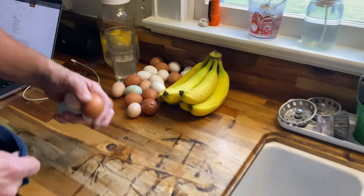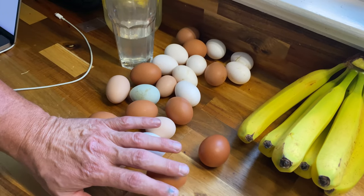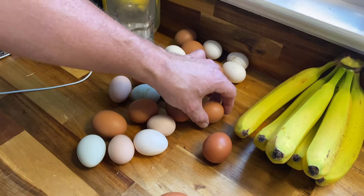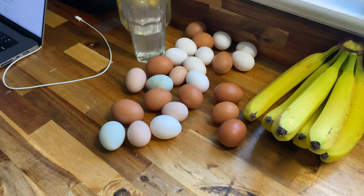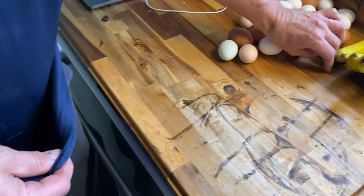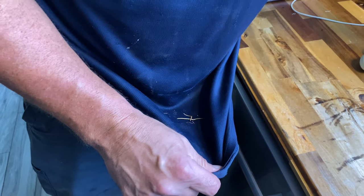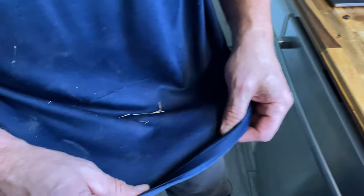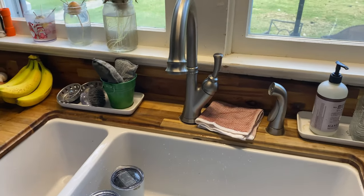This just in. We got eggs! 25 eggs today. That is Brian's arm. Okay, and another. I'm sorry, I have to show. He's bringing them in his shirt. That is dedication right there, folks. He's bringing the eggs in the house in his shirt. He just got home from work.